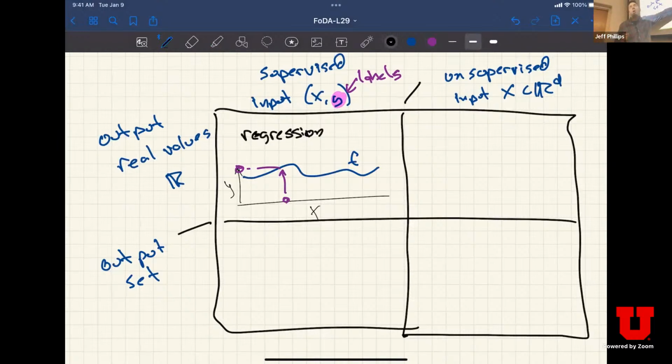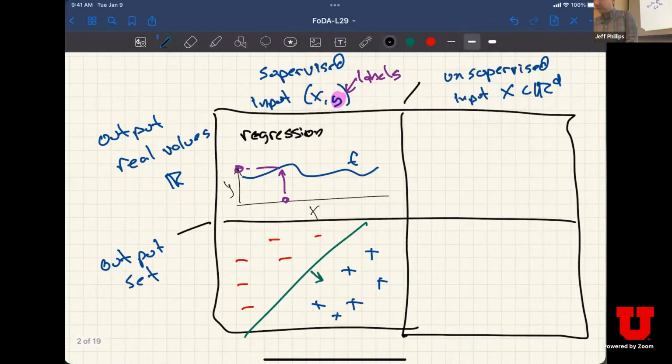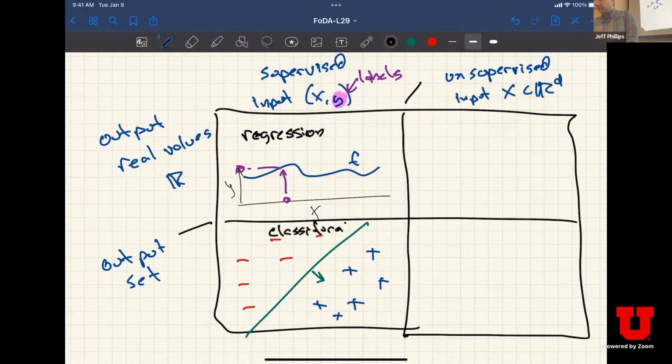Right, so then what would be in the lower part here in the first column, where again we have labels, but the output is a set? This is the case where we have the set output, the Y, where we said there are only two options. You can make this more options, but in the interesting case we're looking at most of the time, it's two options, pluses and minuses, right? And the output then is going to be this function, where we classify everything on the positive side as pluses and the negative side as minuses. So this is classification. When the output is a set or a class, you classify.